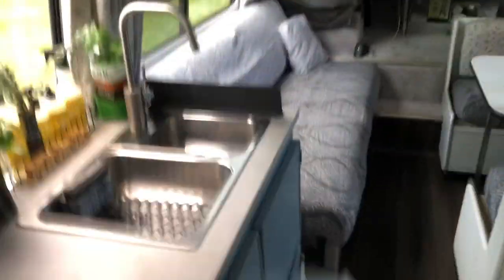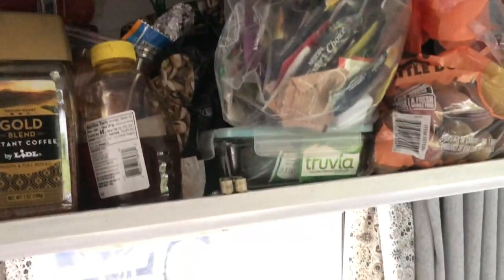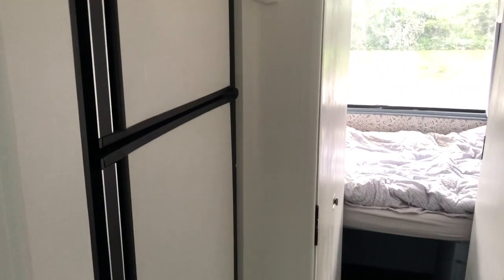Bathroom looks like. We've already seen this. And then that's all full of stuff. And that's all full of stuff. So that's it. So our refrigerator, which is also full of stuff, is gonna run all night.